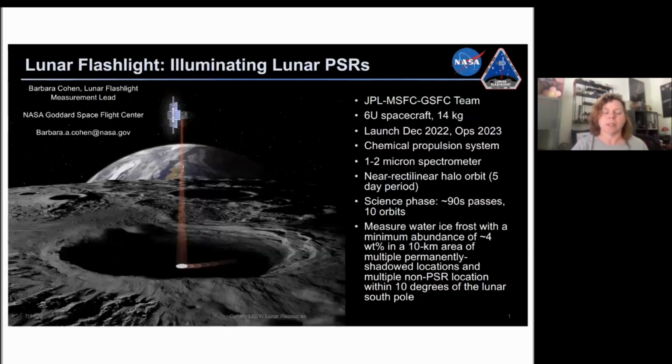And we are illuminating the South Pole using an active laser illumination system designed and tuned to be able to look at water, ice, frost in polar shadowed regions where normal sunlight illumination doesn't get. So can I have the next slide?